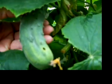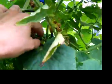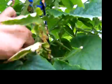Oh, there's a big cucumber. I wonder if he's gotten in that one yet. Hope not. Yep, there's a hole. He's in there eating away. This one's ruined here. This is rotten on the vine.